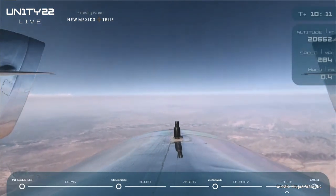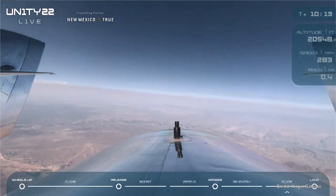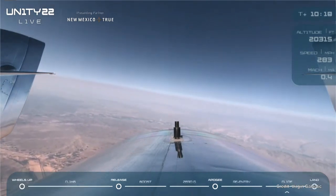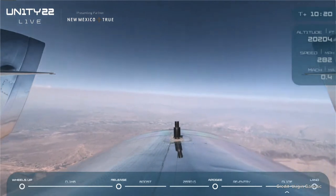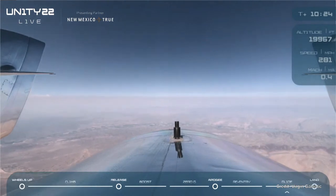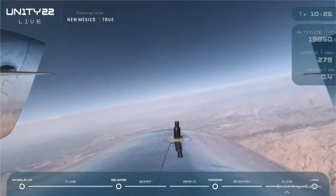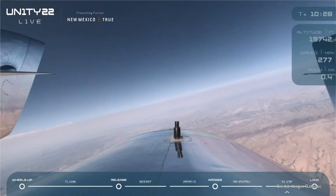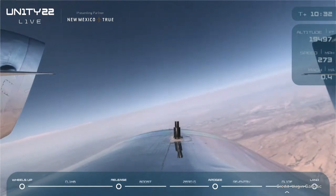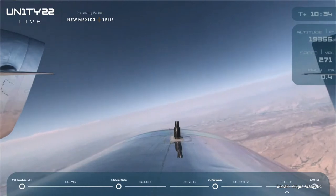Now, as the crew and spaceship make their way across the desert, they are gliding over one of the most remarkable landscapes in the United States and the largest desert in North America, the Chihuahuan Desert. The area around Spaceport includes more than 6,000 square miles of restricted airspace and high desert, which is one of the reasons it was built here. And of course, our future astronauts will be able to take in so much of that natural beauty.